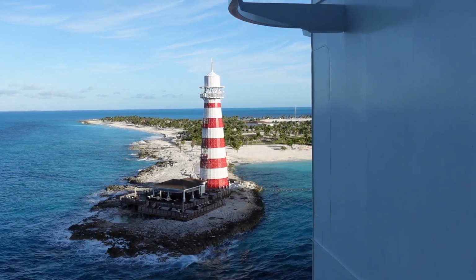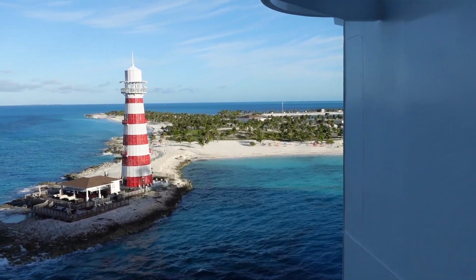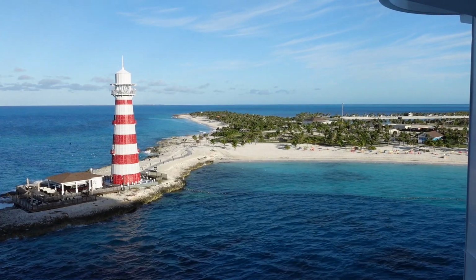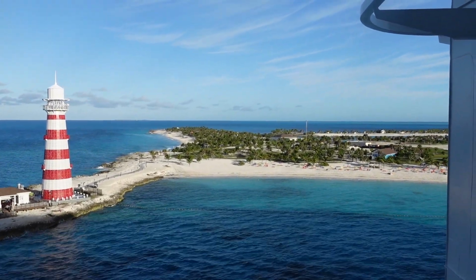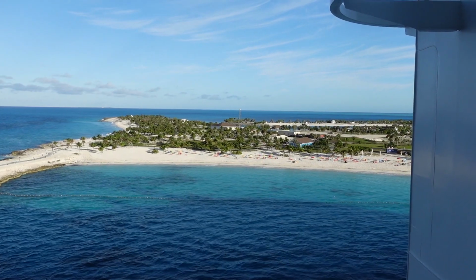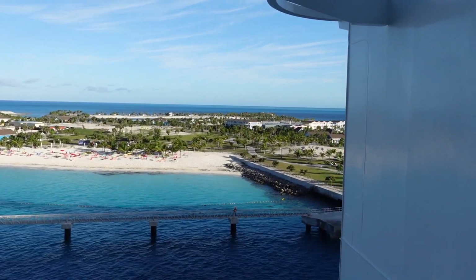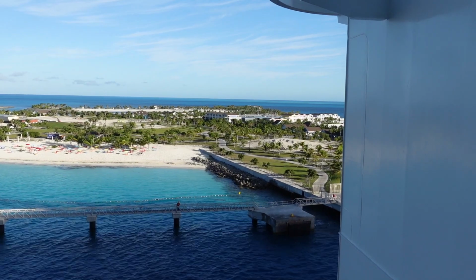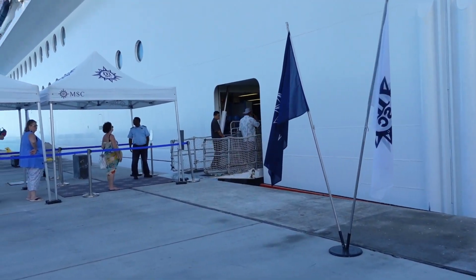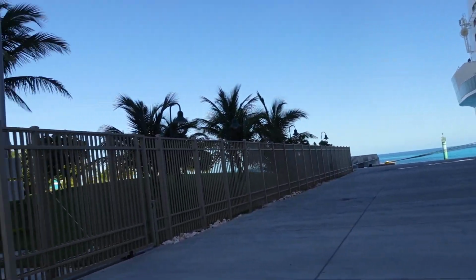As you can see, the island is very gorgeous. We have this bird's eye view from our balcony suite, and the island is rather large, and if you take a look at that lighthouse, it is stunning. You can see it from miles away. Ocean Key.